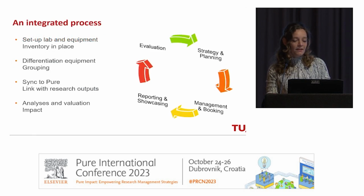And with this tooling, so we have Pure and Clustermarket, we have in mind to get an integrated process available. So we set up labs and equipment and have the inventory in place and the availability for people to schedule and make reservations in a tool. For the lab managers, this is also the place to manage the equipment. We will make a differentiation in this tool, so we make sure that there is equipment that is there for profiling, but also equipment that shouldn't be on a website, because it's not needed.